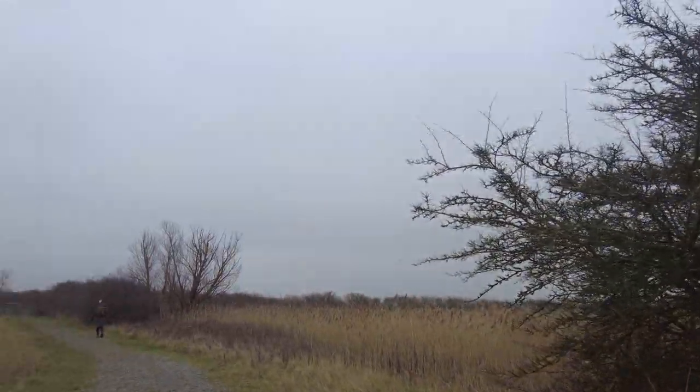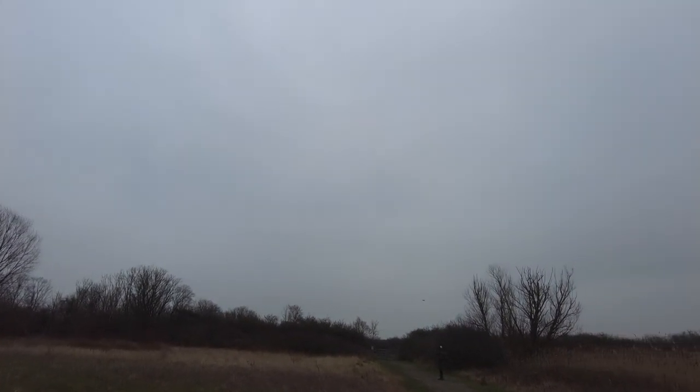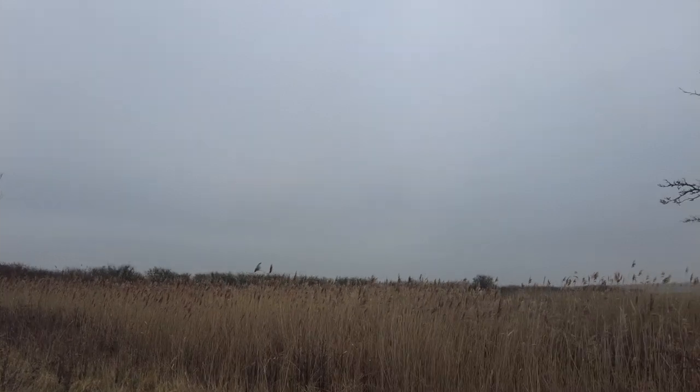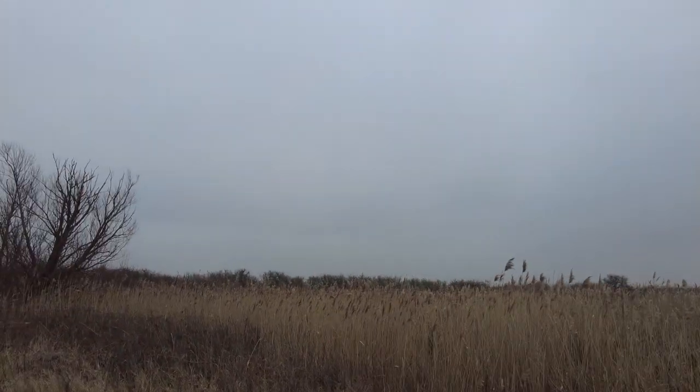Oh, there's a heron flying past there. If you can see that, there it is. There's Sammy, she's seen it. Yeah, so that's how they locate their food. Redwings and fieldfares. I'll put a couple of pictures up to show you what they look like.